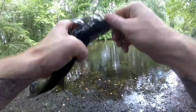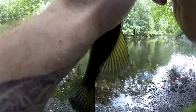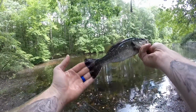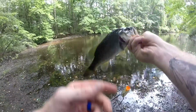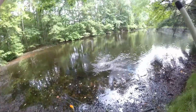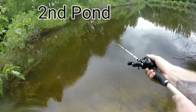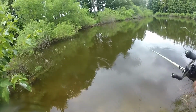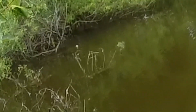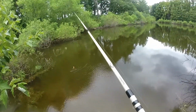You want it? Caught that fish and that heron flew straight over here. Well, on the frog, fish, biggest fish of the day, sadly. Well, at least I'm catching fish. They're just really, really small. Oh, man.